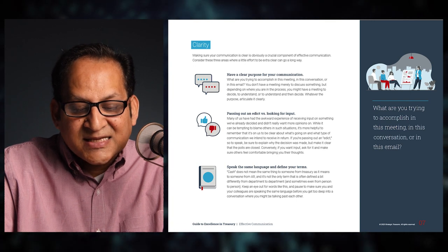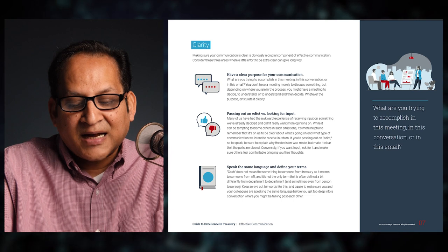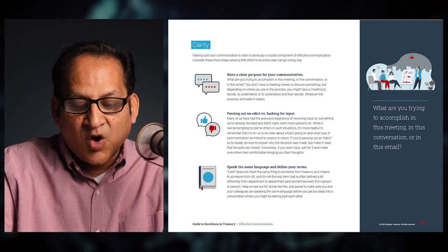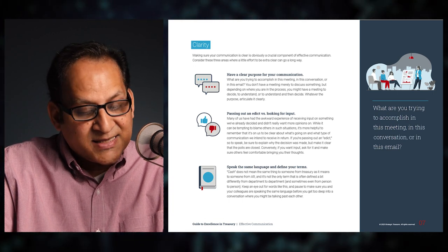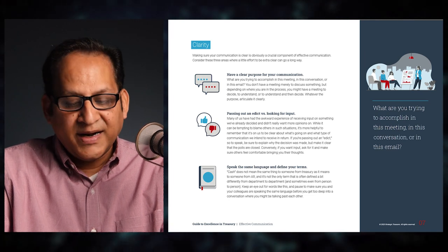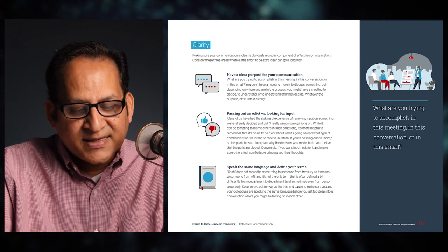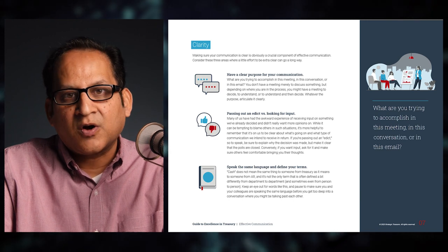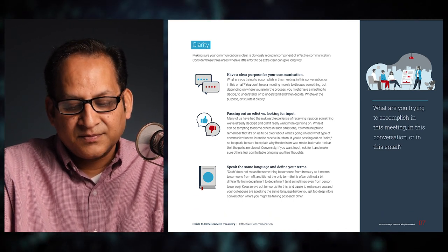Cash does not mean the same thing to someone from Treasury as it means to someone from Accounts Receivable, or AR. And it's not the only term that is often defined a bit differently from department to department, and sometimes even from person to person. Keep an eye out for words like this and pause to make sure you and your colleagues are speaking the same language before you get too deep into a conversation where you might be talking past each other.